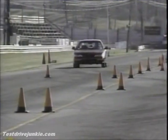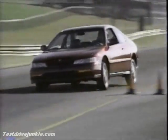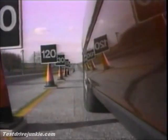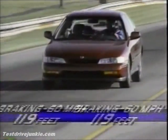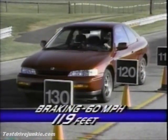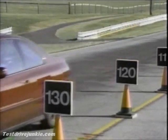During the high-speed lane change, the Coupe's tail easily slid out, but then caught itself before any steering corrections were necessary. Worthy of praise are the EX's standard anti-lock brakes. Our stops from 60 averaged a fine 119 feet with minimal fade. ABS is also optional on DX and LX Accords.